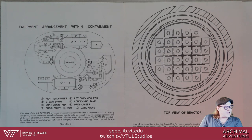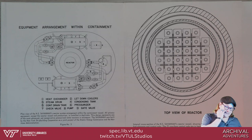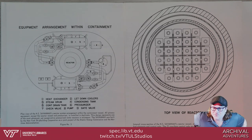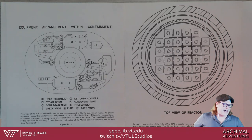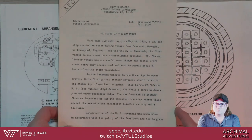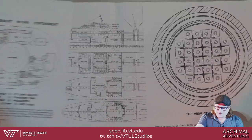Oh, and it was dated April 9th, 1962. So it's a full detailed breakdown of basically everything about this ship, about 2 years after it first launched and about a year after it was fully constructed, which was a neat document to look at.